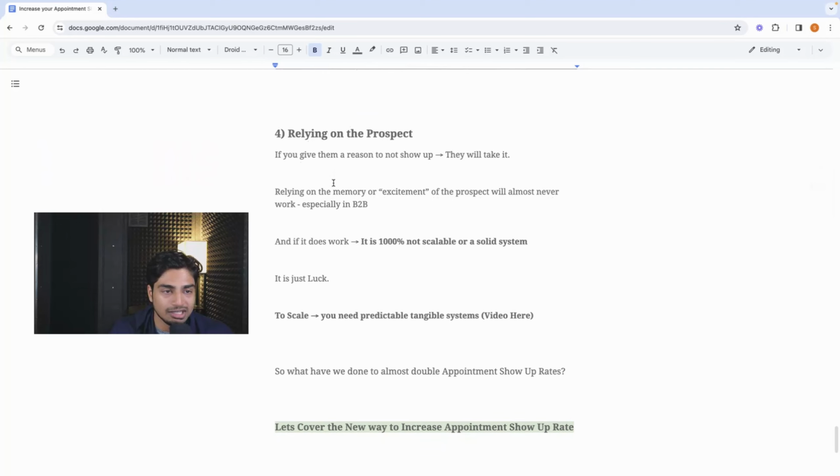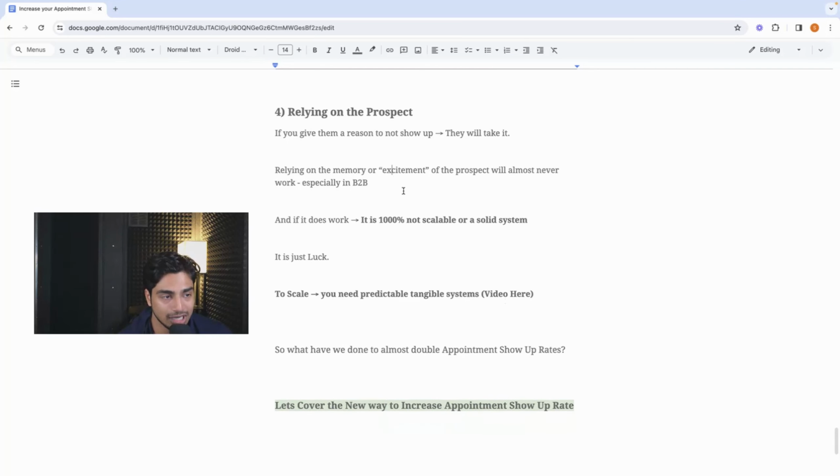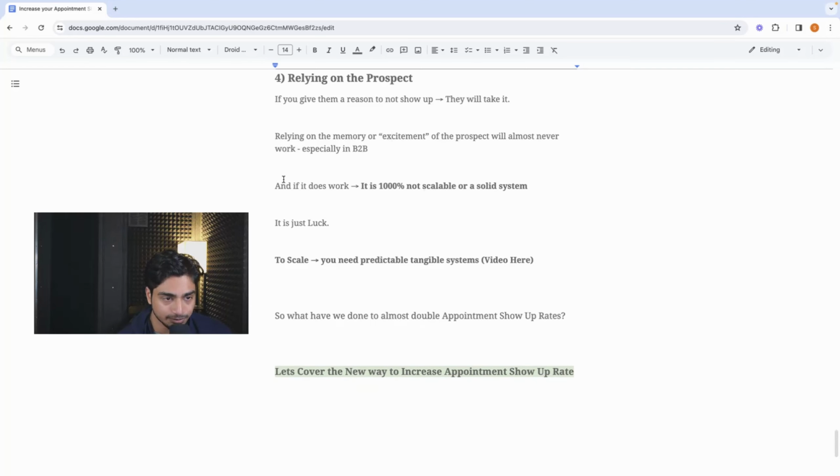And then finally, the worst possible thing you could do is just relying on the prospect. If you give the person a reason not to show up, they will take it and they won't show up. Relying on the memory or excitement of the prospect will almost never work, especially in business to business. And if it does work, it's 100 million, billion, trillion percent not scalable or solid.